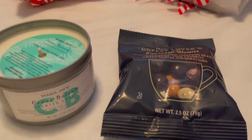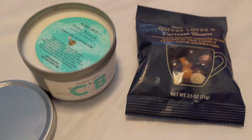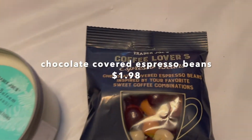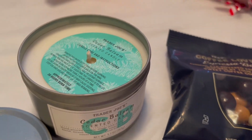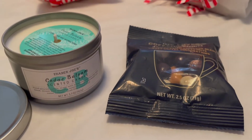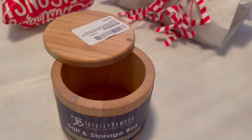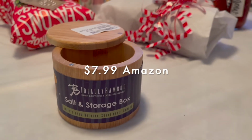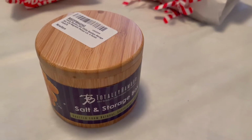There were a few other gifts that make great add-ons to the food gifts that I wanted to show you. These were at Trader Joe's. It was an evergreen scented candle along with some espresso beans, which were inexpensive, but again, a nice complement. And also, I ended up purchasing this salt box for myself recently, and I thought it would make a great gift for anybody that has a foodie in their life. And if you wanted to step it up a bit, you could even have it engraved. That would be super special.